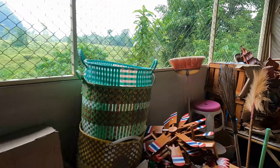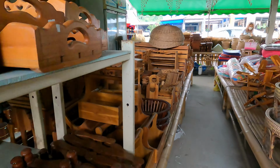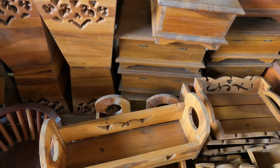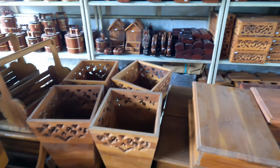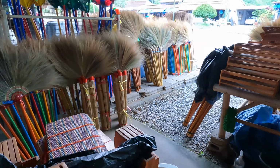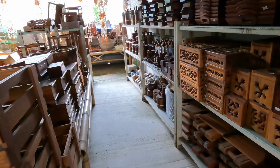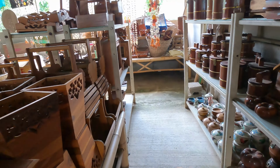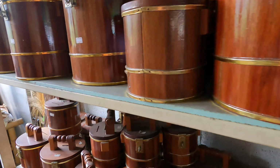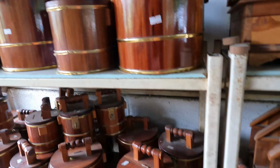Sorts of random stuff. I'm so tempted to buy a lot, but I don't really need it. Stuff to put more stuff in here. Containers and stuff. This is like a roadside Daiso in Thailand. Are you a wood enthusiast? If you are, this is your heaven. Wow. You can put like stuff in here, like money. Donation bin. Wooden donation bin, guys.